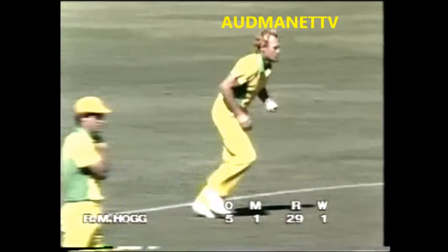Three for 130. 31 overs, the West Indians picking up their run rate, and Rodney Hogg coming back into the attack from the members' end. Glorious shot. Alan Border, they're testing his arm, and they do it nicely.